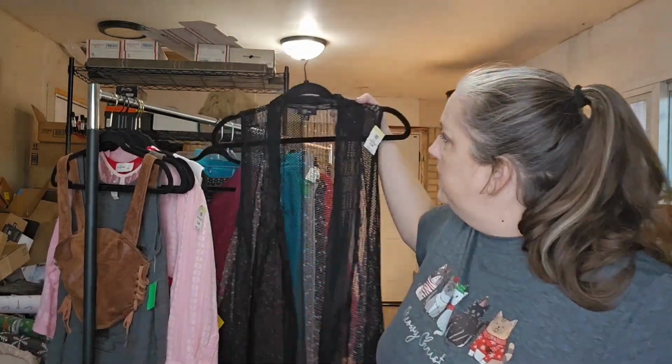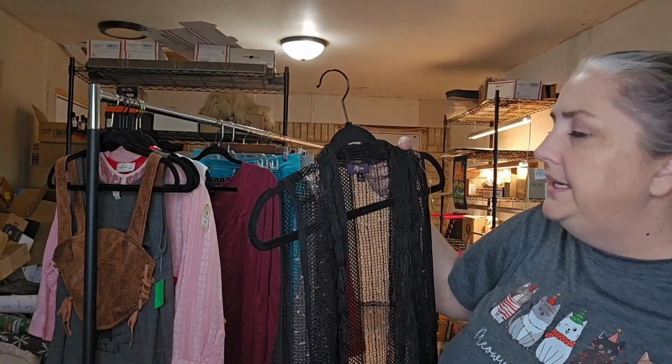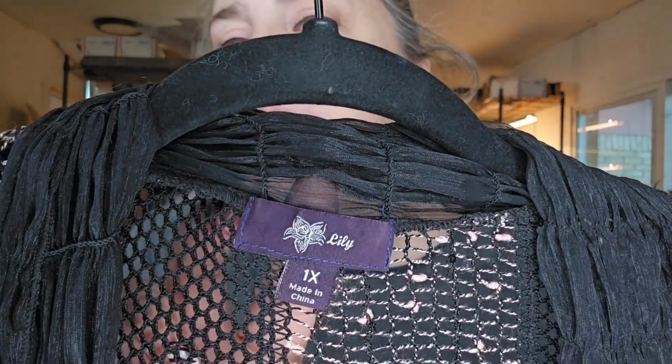The next item was a brand called Lily, and it's a size 1X. I'll show you that.